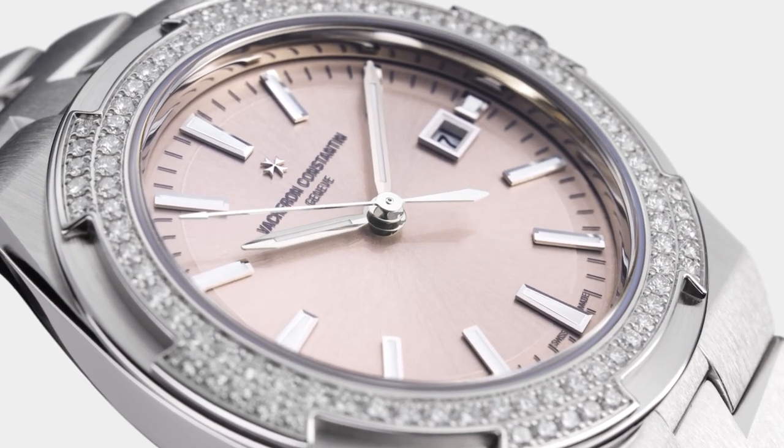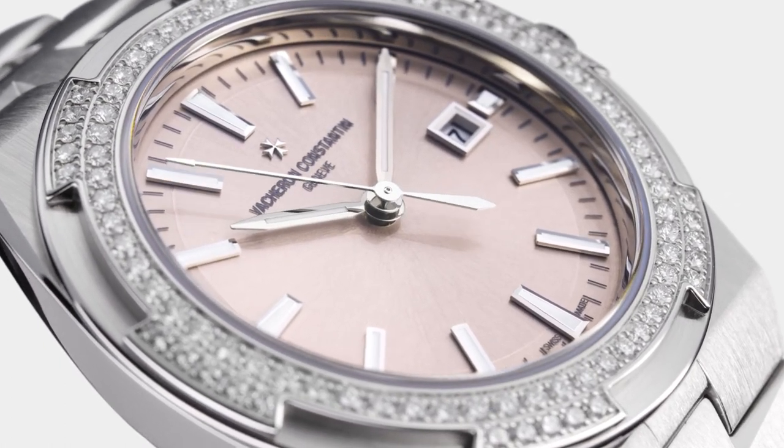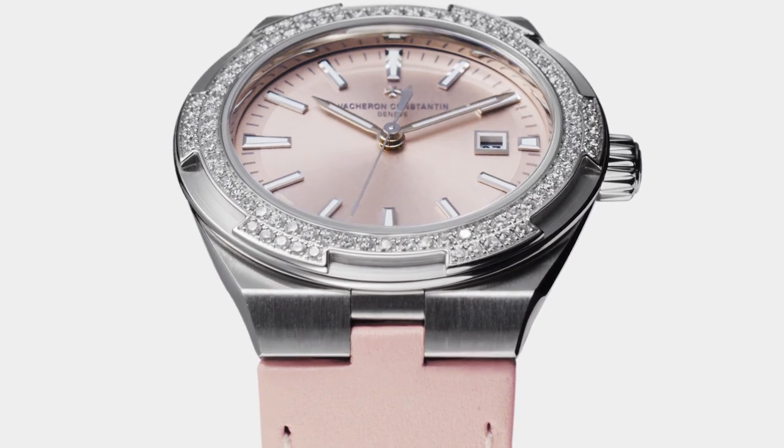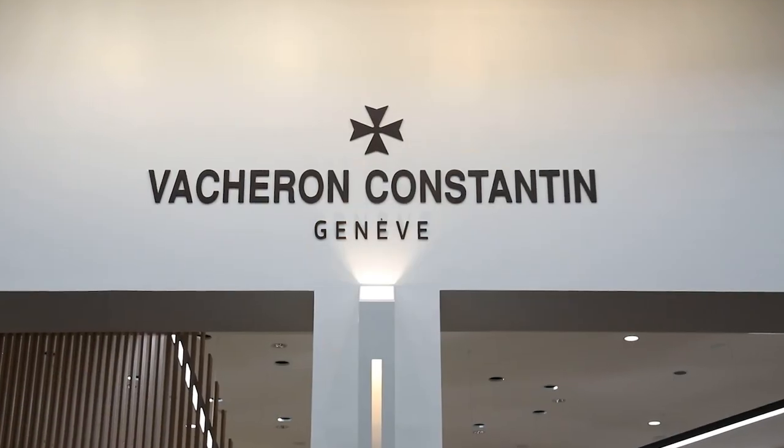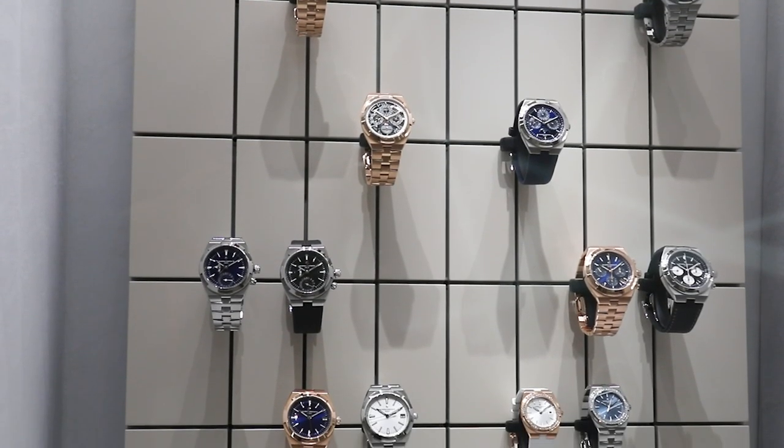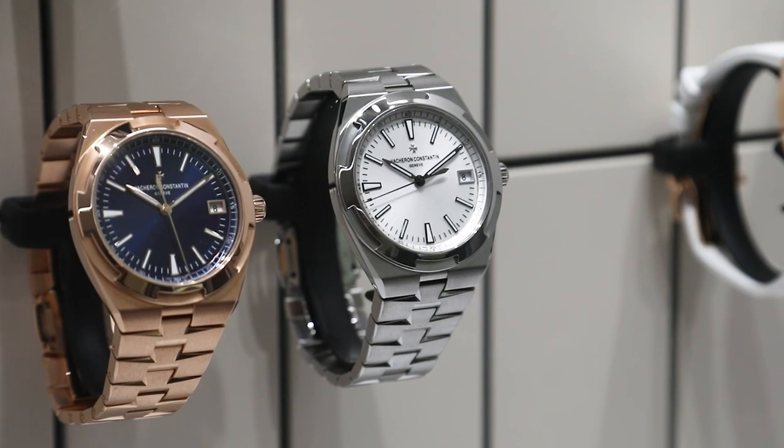And also this year we are enlarging the collection with a new mid-size for men and women with smaller wrists. That's an angle that we added to the portfolio of this very appealing collection, well appreciated by our clientele and collectors. For example, targeting different clientele is a kind of exploration.